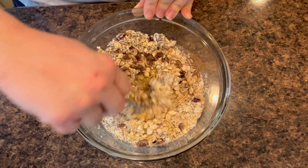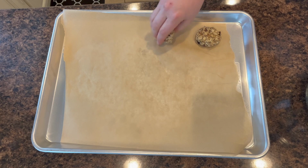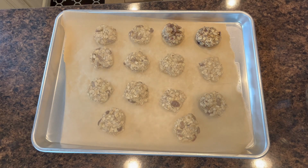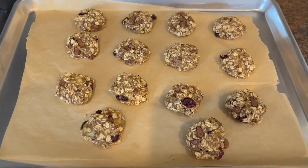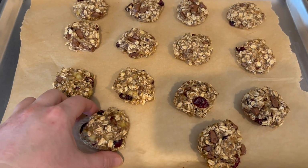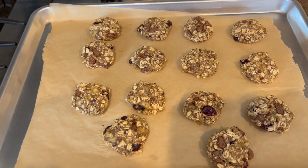I just ate them directly from the fridge. I had them as a component of breakfast for a couple of days. I had them as snacks. My kids had them as well. Like I said, not overly sweet, just a hint of sweetness, but it has a little bit of chocolate. The texture is nice and it's pretty filling.